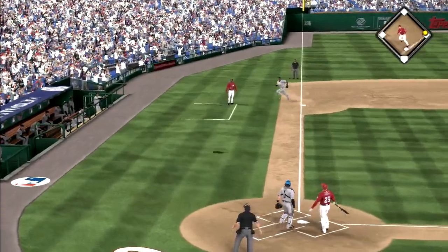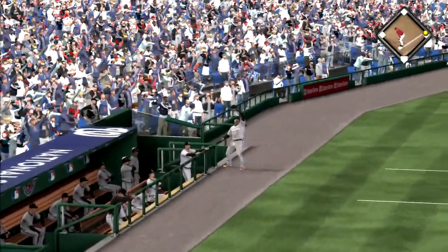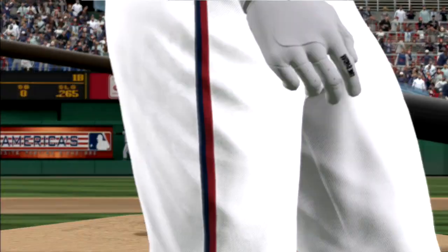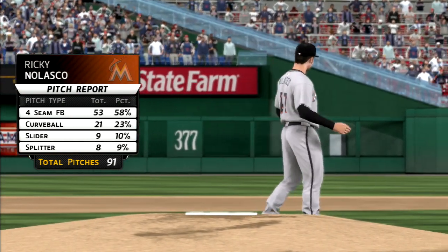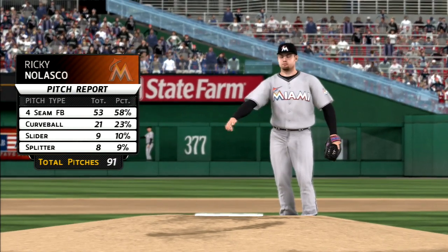Swing and he popped him up over in foul territory back behind third. Ramirez is over and he tucks it away for the second out. Good pitch there as he threw the fastball to get the pop up, and you see there what his pitch breakdown has been so far.